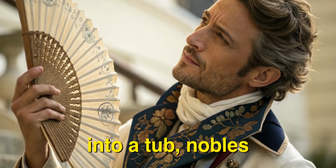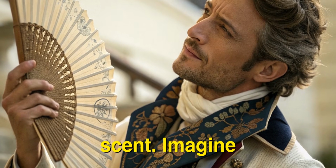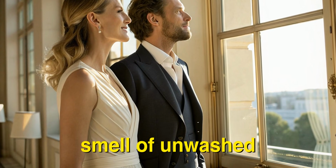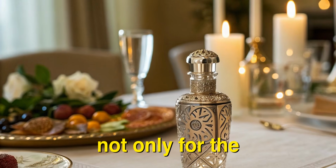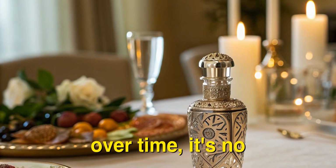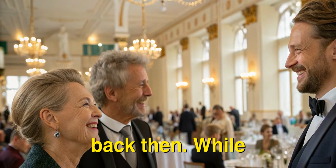Instead of stepping into a tub, nobles turned to perfumes and scented oils to mask their natural scent. Imagine walking into a grand banquet where rich fragrances fought against the musty smell of unwashed bodies. This practice led to unsanitary living conditions, not only for the upper class, but also for those who served them. With dirt and grime accumulating over time, it's no wonder that hygiene practices were viewed quite differently back then.